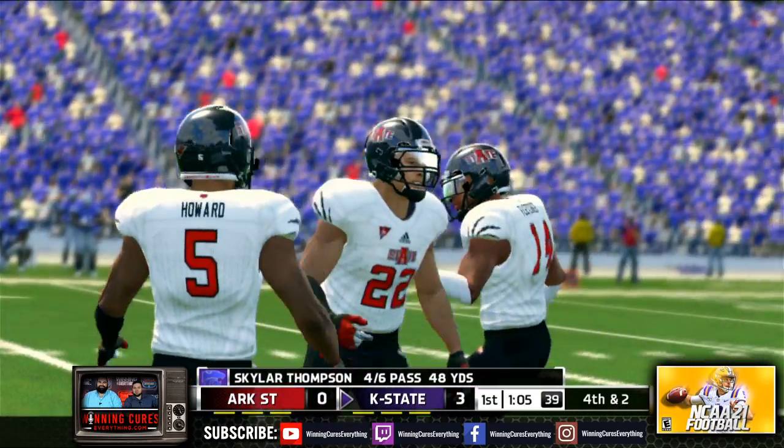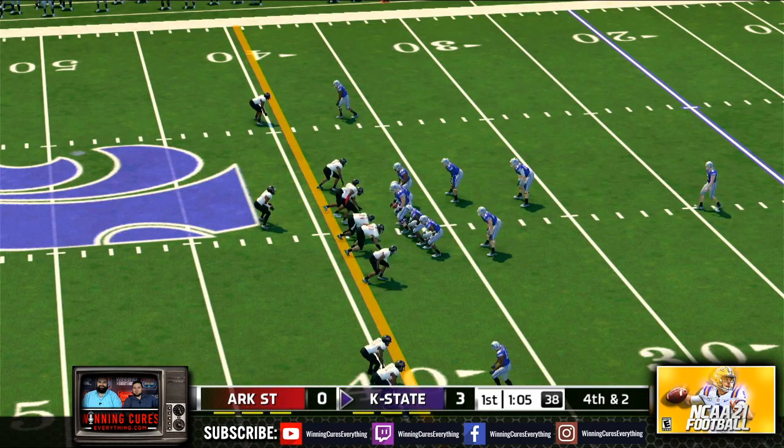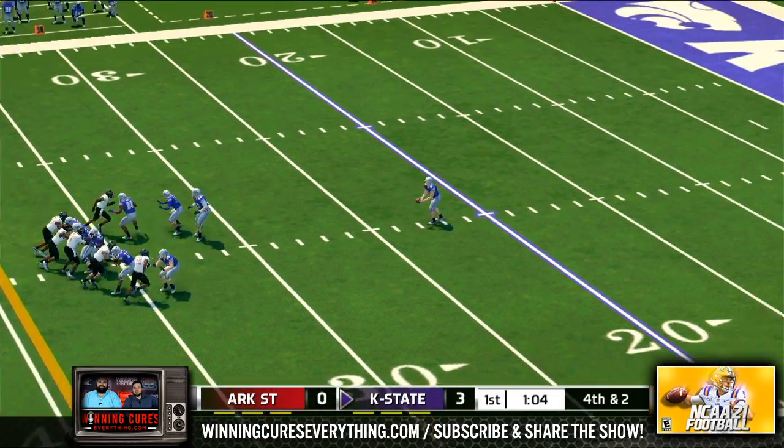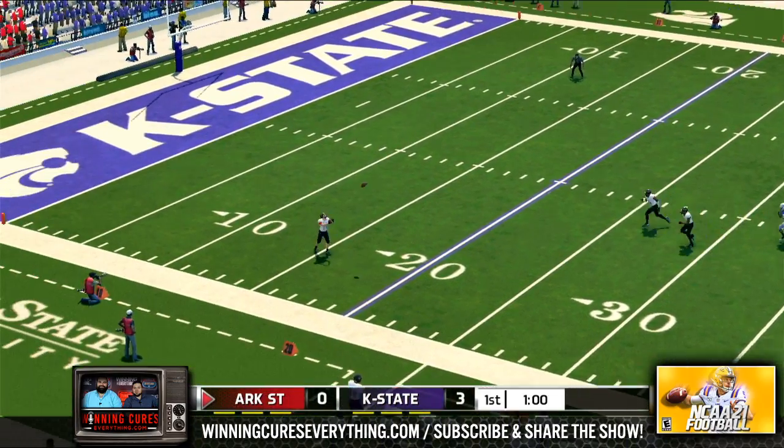Gets it out to his receiver and he can't hang on. That'll make it fourth and two. Bowling is back deep to return the punt. They get this one off, and it's a beauty.